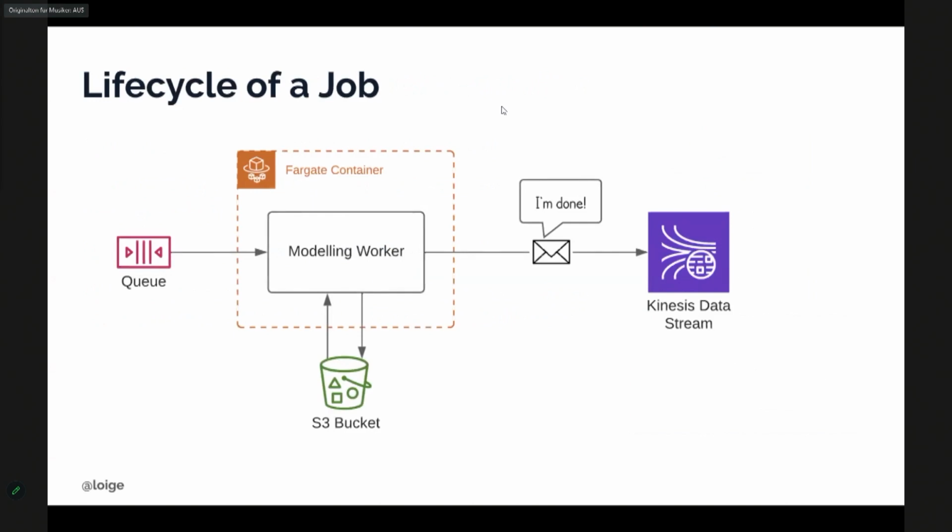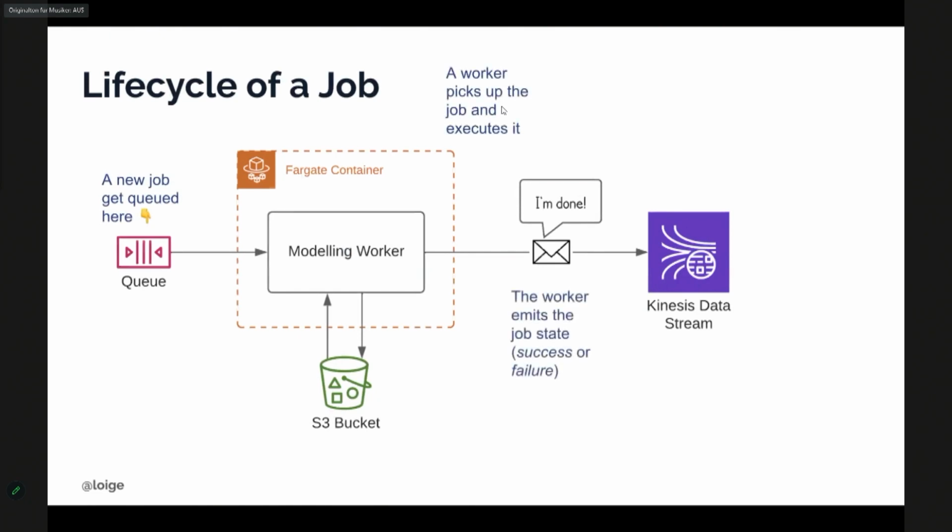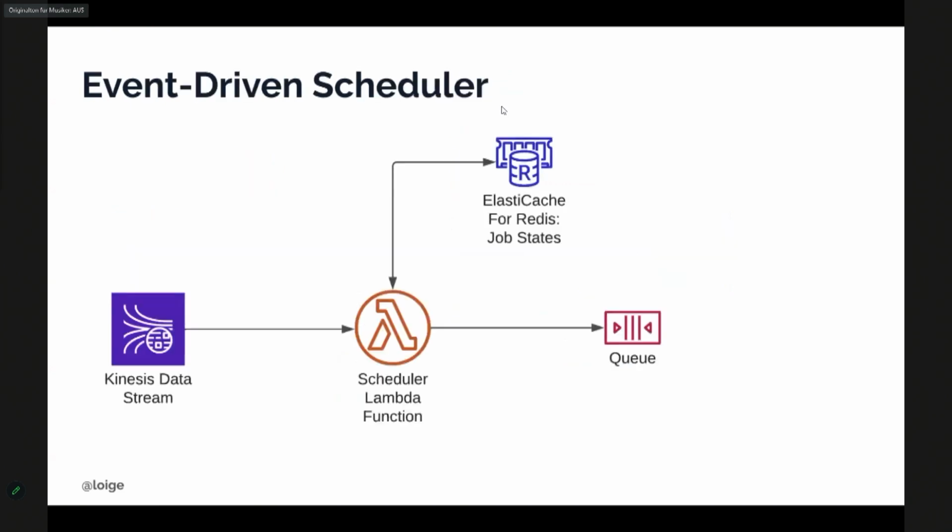So let's review what is the life cycle of a job. A job pops up in a queue. It gets picked up by a worker. When it's finished, we are going to be sending an event into a Kinesis stream. Now let's try to understand. This is kind of the local view. Let's try to understand how do we get a global view of the entire execution. And I mentioned that we put stuff into this Kinesis stream. So who is using that information? And we have a Lambda here that is called the scheduler Lambda, which is kind of a special Lambda that takes all the data from the Kinesis stream.